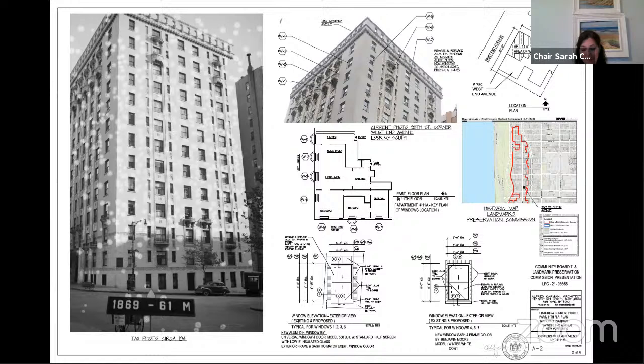I agree with my colleagues about reverting to the original configuration. Okay. Commissioner Chen? Yeah, likewise. Yeah, I think this is something we have struggled with. And how do you apply the applicable standard? And I think this is something that the commission has to continue to deal with.